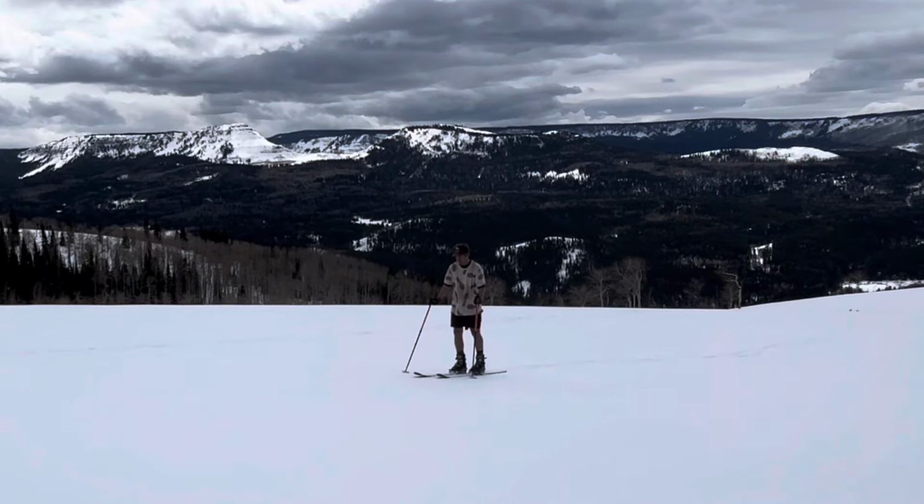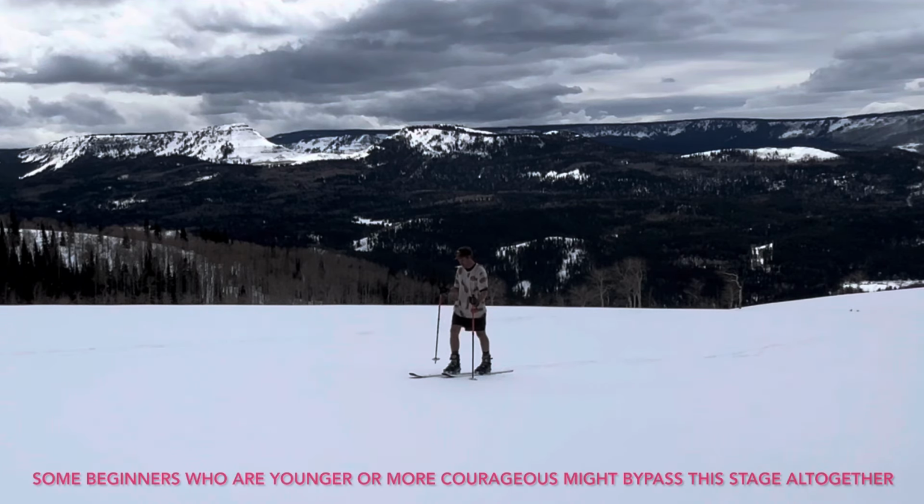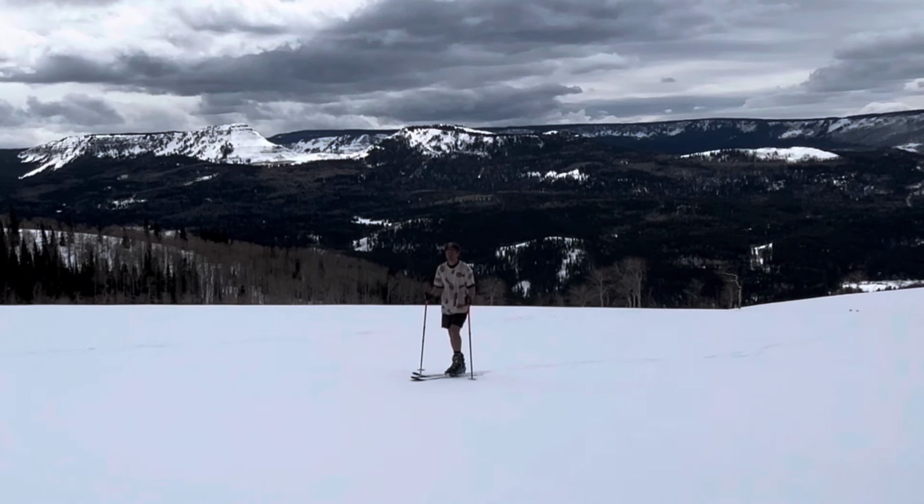The first stance I'll talk about is the very timid beginner stance where your legs are barely spread at all because it feels so uncomfortable. It's honestly not necessarily that bad, except that the trailing ski tends to get spread out to the side and all the weight is on that leading ski.